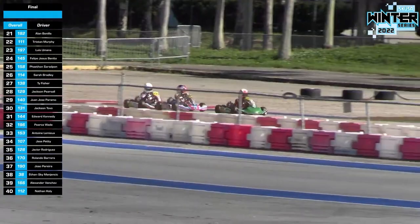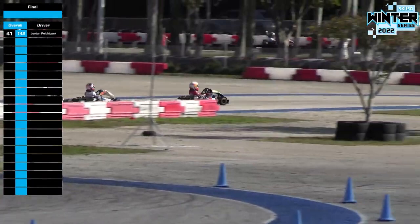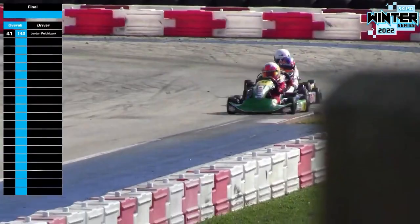Now, Wheldon got a bad exit there out of turn number eight. He was trying to open up the corner, and he popped the curb on the inside coming out, and that's what really hurt the momentum. It'll have to be a massive tow down the front stretch. I don't think he'll get there.